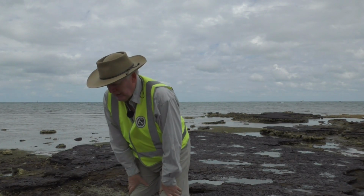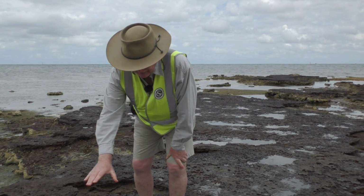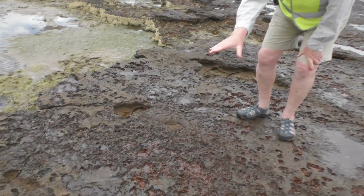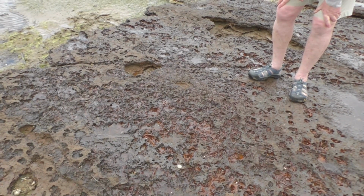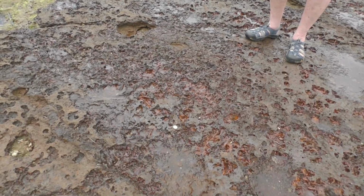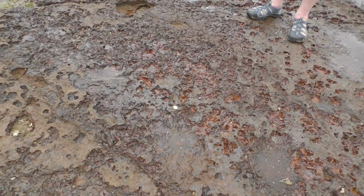What we have here is an even better exposure of these polychaete tubes. And if we have a look down here, we can see that they are not only vertical, many of them do have nice vertical arrangements or structures, but they also have quite a very, very complicated lateral network as well, which is unusual. But nonetheless, I believe these here very accurately represent what a bed or thicket of polychaetes would have looked like preserved. And it's not very often we get something as beautifully preserved as this.